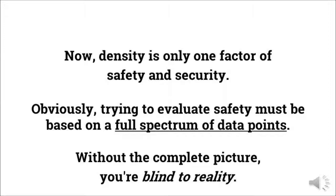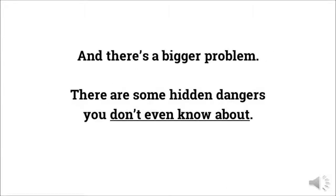Now, density is only one factor of safety and security. Obviously, trying to evaluate safety must be based on a full spectrum of data points. Without the complete picture, you're blind to reality. And there's a bigger problem. There's some hidden dangers you may not even know about.